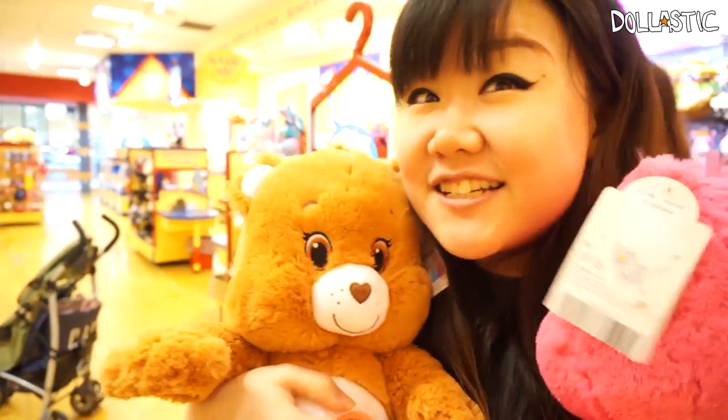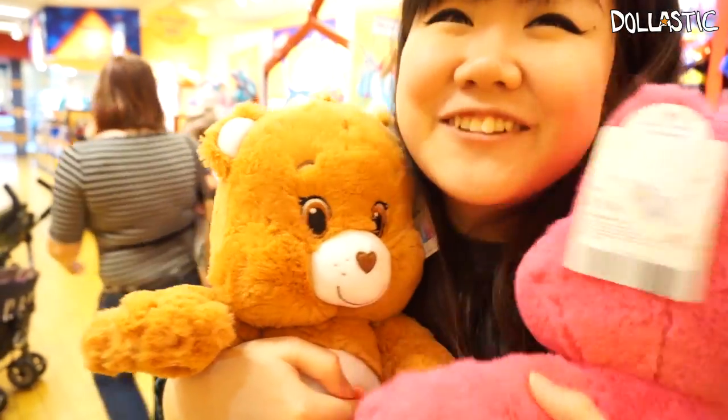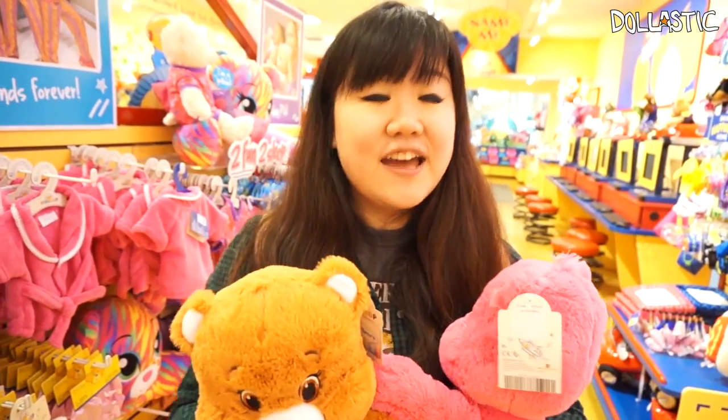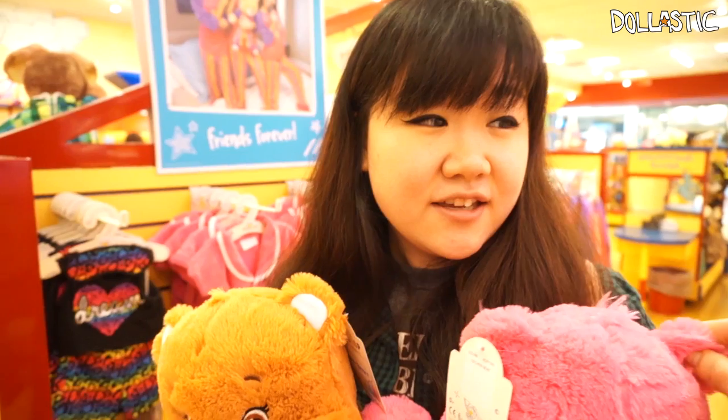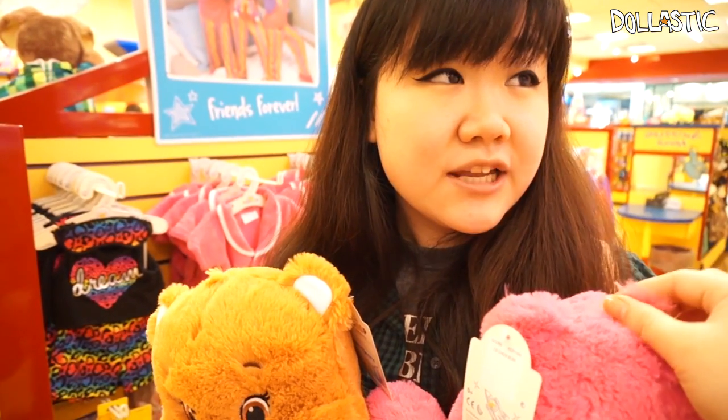We're going to go register them and get them birth certificates. Yvette, the store manager here, and I have been working together for a while, ever since I started coming to this store. She actually checked some of the nearest stores, and there is a Pikachu in a store about 20 minutes away. They're holding it for me, so we're going to go to that store tomorrow.